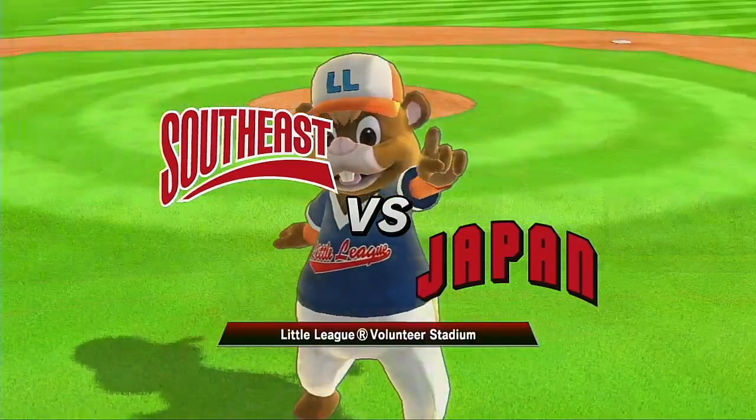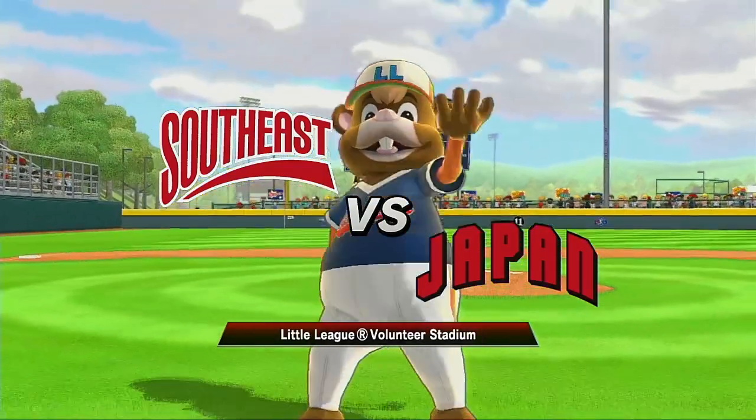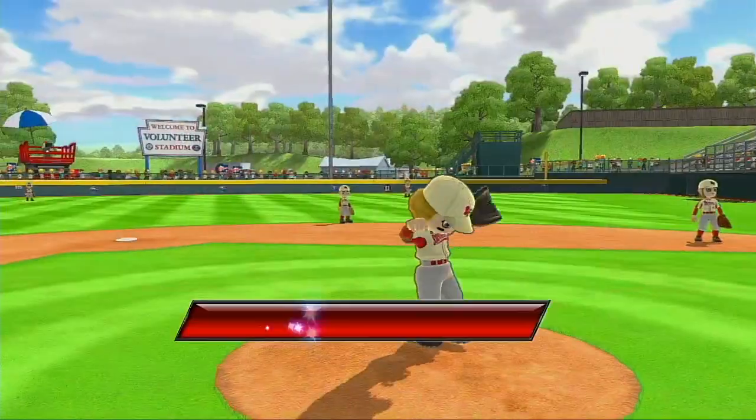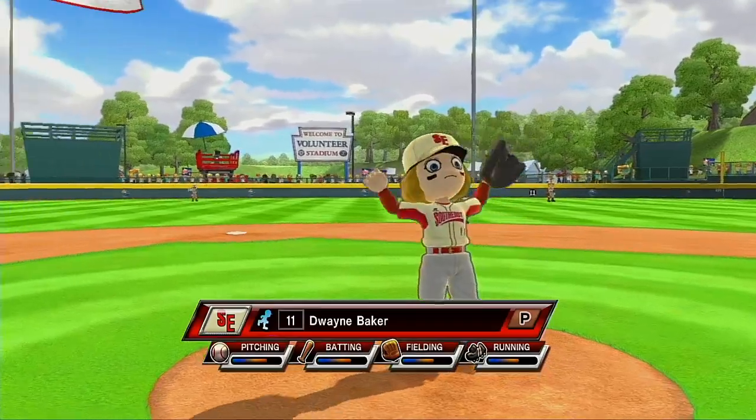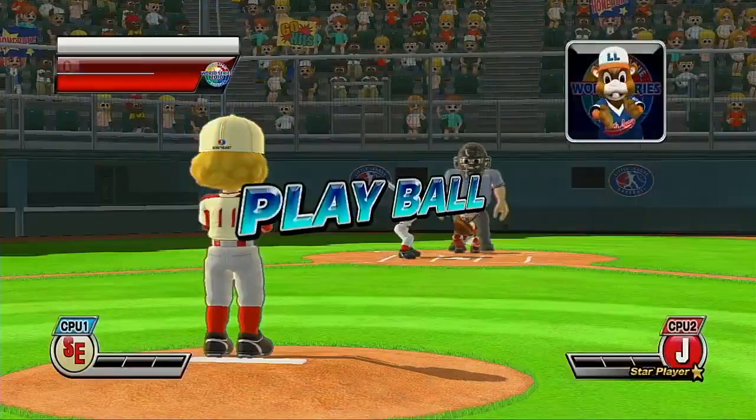Looking live at Volunteer Stadium. It's the top of the first. Leading off in center field, number zero. Play ball.